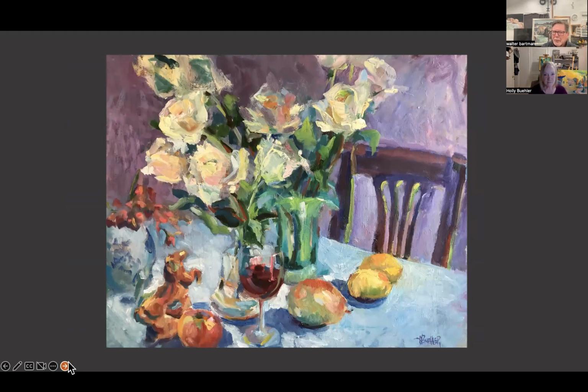Again, you can see the feeling in your work. You mentioned, I believe, Soutine, right? And this has that kind of rhythm that you see in a Soutine, but yet at the same time, it kind of feels a little Manet-like. And there's a lot of different artists that we can kind of feel in your work.